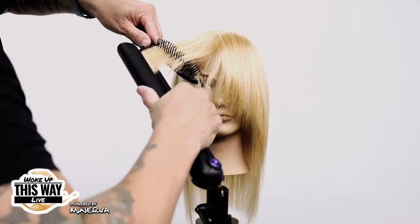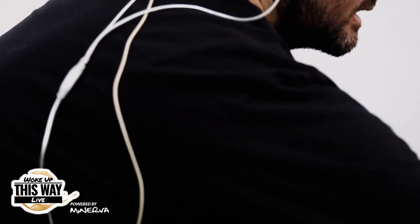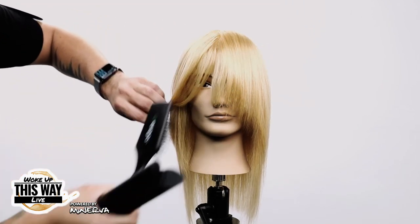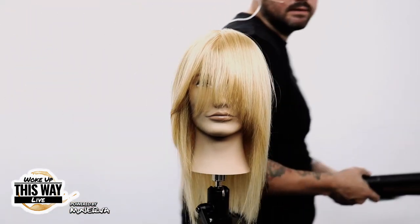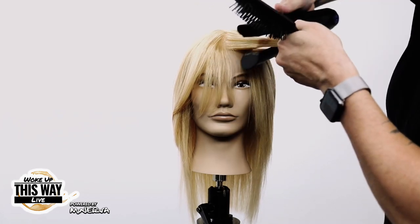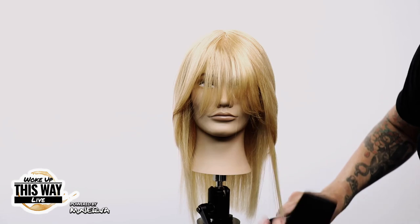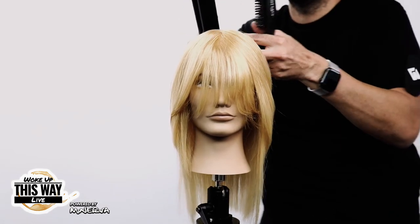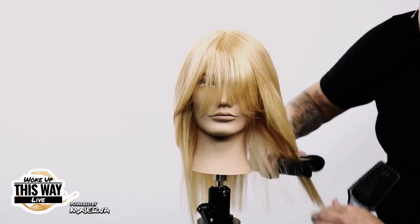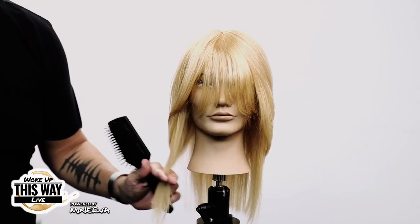So we're heated up now. So I'm going to twist this back off of her face. Let's see where we're at. So anytime I'm ironing, now that I've cut it dry, I just go through and polish those ends because the ends have been cut, right? So I just want to smooth them out. Some of these ends were sitting more like where the mid shaft was. So in order to polish it out, it's kind of the best way to do it.